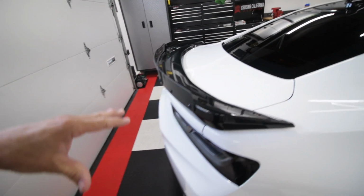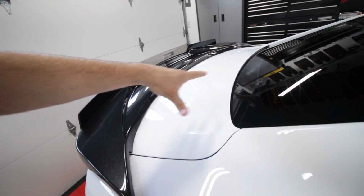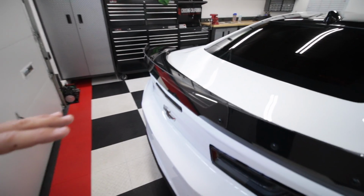Coming back here on the back of it, it's got this nice little spoiler. This is going to be a difficult little area to work in up in here for polishing. So I will have a couple helpful little tips and tricks for how to polish this section right here and to do that safely. That just about does the little walk around inspection of the car. It's time to get to work.